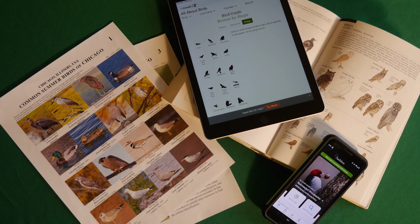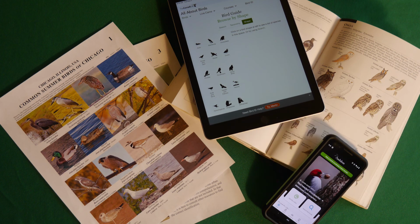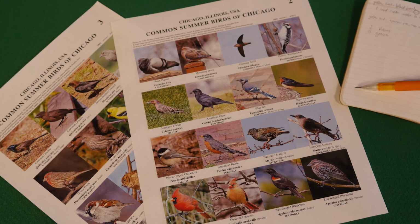You'll also want to find a bird guide to reference. You can get great bird field guidebooks or install bird ID apps for your phone or tablet, many of which are free. For beginning birders, we recommend getting a pocket guide or downloading a free local guide to birds if one is available. In Chicagoland, the Field Museum puts out a number of free PDF guides to common winter and summer birds that can help get you started and narrow your identification to the most likely suspects. Find links to these resources in the video description.